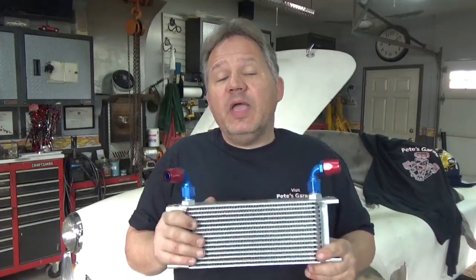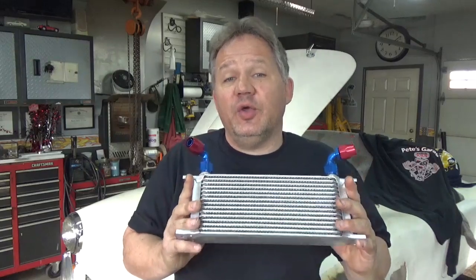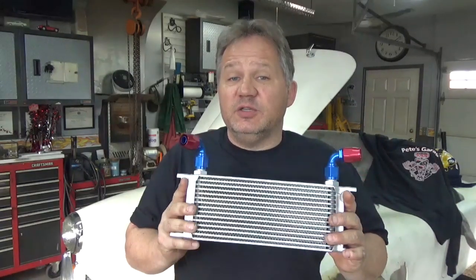So anyway, now we have the oil cooler, and I'm trying to build this car as close as possible to a 1966 427 SC, which means I have to install the oil cooler. All I'm going to do in this video is mount the oil cooler, and I have to do a lot of sheet metal work, so let's take a look.